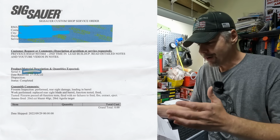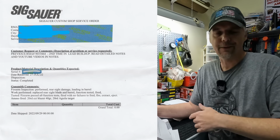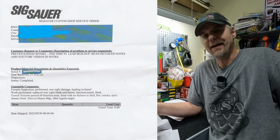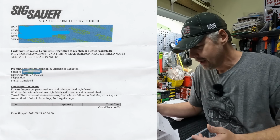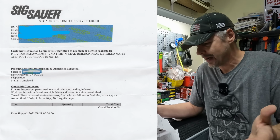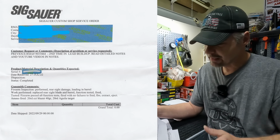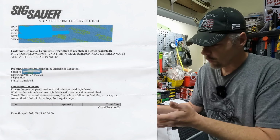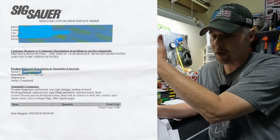They tested the firearm, passed all function tests, fired with no failures to feed, fire, extract, or eject, which I never even had a complaint about. I've never had a problem with any of the feed, fire, extract, or eject, none of that, period. It doesn't say anything about the barrel. It doesn't say there was no leading. This time it says ammo fired, 20 rounds of CCI Blazer 40 grain and 20 rounds of Aguila target. So 40 rounds is what this says, and again, I'm gonna leave all this up there for you.